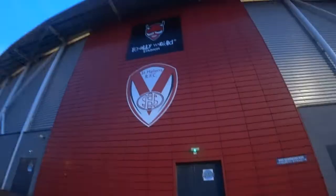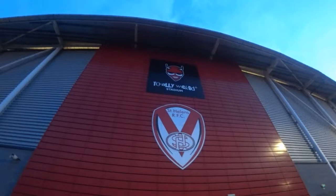Mural here. St. Helens won the championship recently, the Super League, against the Catalans in the final at Old Trafford. There they are celebrating it. That was a good day for them, I'm sure. Shot of the Saints badge with that legendary Totally Wicked Stadium badge just above it. And Langtree Park was one way better.